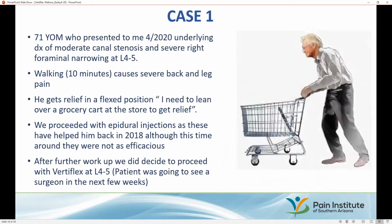So here are some cases. Basically, these are patients that have presented, and I'll give some details about them. Some of these, as I describe them, may resonate with you, where you say, that sounds exactly like what I'm experiencing. A 71-year-old male presented in April of last year and was diagnosed with spinal stenosis, described as moderate, and then severe foraminal narrowing, again, where that nerve root comes out at L4-5. When walking for 10 minutes, the patient had low back and leg pain, and got relief while using the grocery cart at the store.